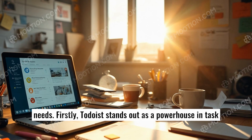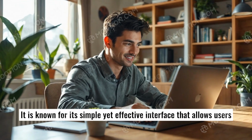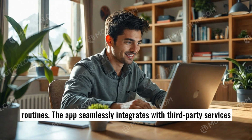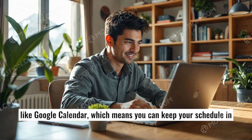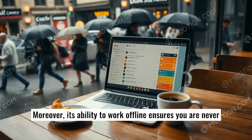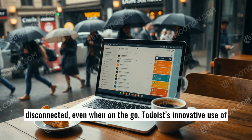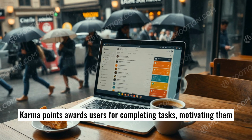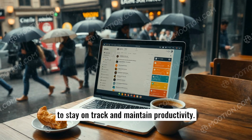Firstly, Todoist stands out as a powerhouse in task management. It is known for its simple yet effective interface that allows users to create tasks quickly, set deadlines, and prioritize daily routines. The app seamlessly integrates with third-party services like Google Calendar, which means you can keep your schedule in one place. Moreover, its ability to work offline ensures you are never disconnected, even when on the go. Todoist's innovative use of karma points awards users for completing tasks, motivating them to stay on track and maintain productivity.